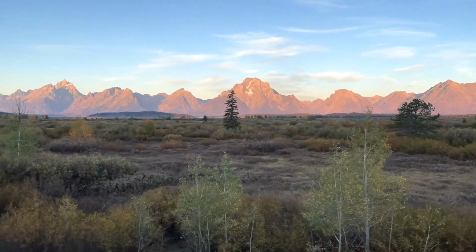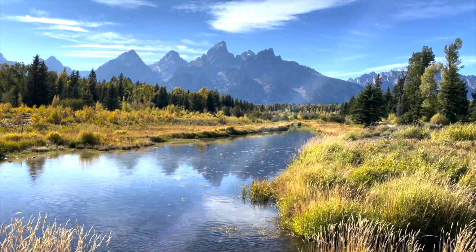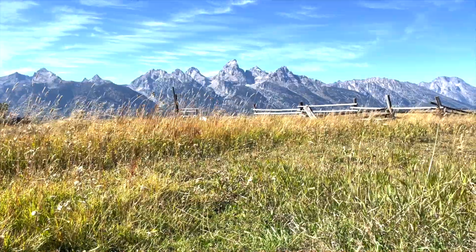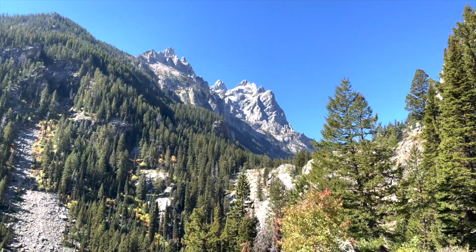Originally established in 1929 by President Calvin Coolidge, the park went through several transformations before ending up as the 310,000-acre park visitors see today.